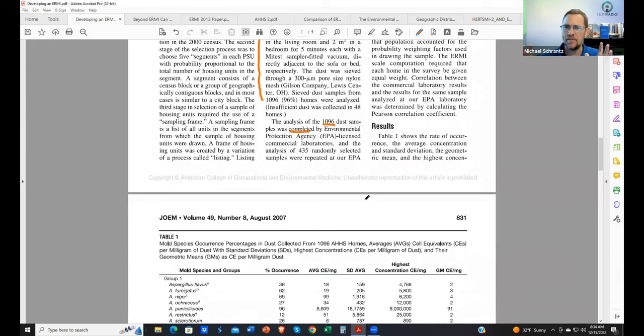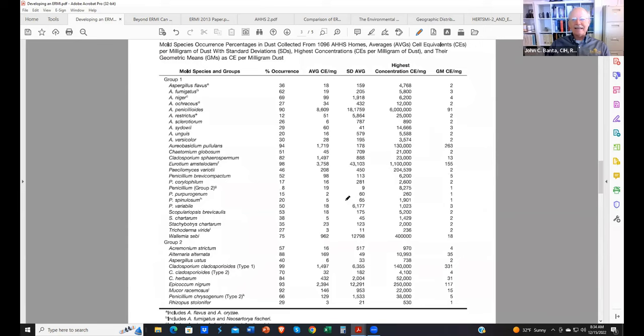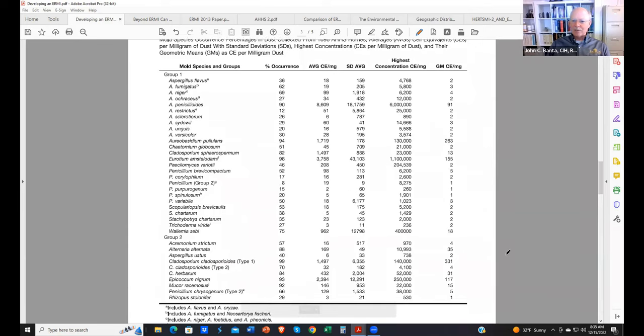They took this sample set of 1,096 homes, and they analyzed the data. They came up with this chart that's published in this study that summarizes what values they came up with. The first column shows the organisms that were a part of the multi-specific analysis that they did. It was divided into two groups, a group one and a group two.